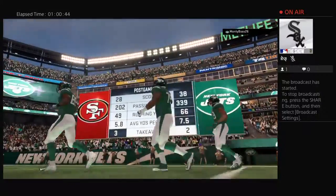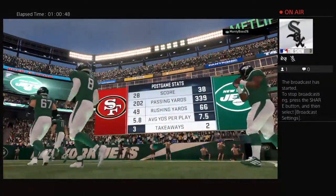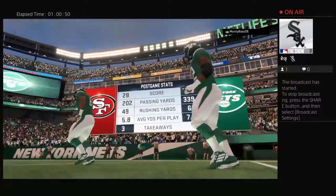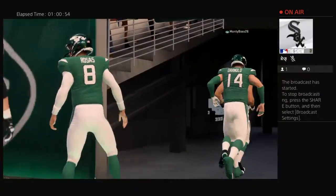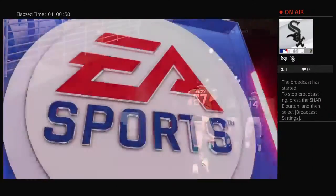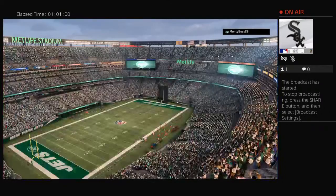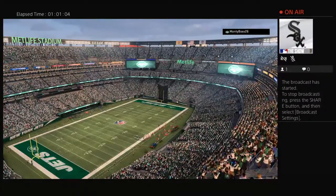So for the Jets, they just keep on rolling as they move to 9-2 with a win here. And they'll hit the road next week to take on the Buffalo Bills. Meanwhile, for the 49ers, their luck may have run out as they fall to 4-7 now in the year. And they'll try to rebound next week as they head to Glendale to take on the Cardinals.